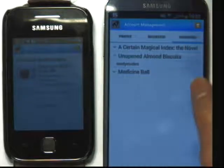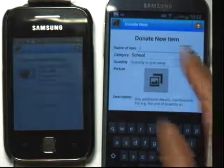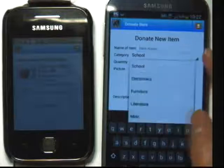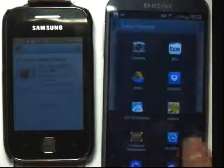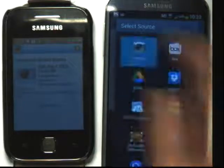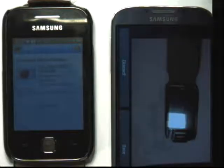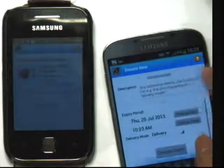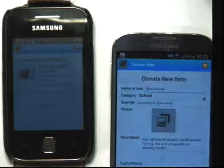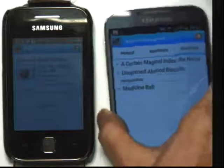So that demonstrates the donation page. This is what the donation page looks like. You can key in the name of the item, the category it is under, and submit a picture. The picture, we can get from galleries or online sources. You can also take a camera picture and upload it instantly. Yeah, so the item is there. And expiry dates and delivery modes. So basically that's it for our demonstration of the app.